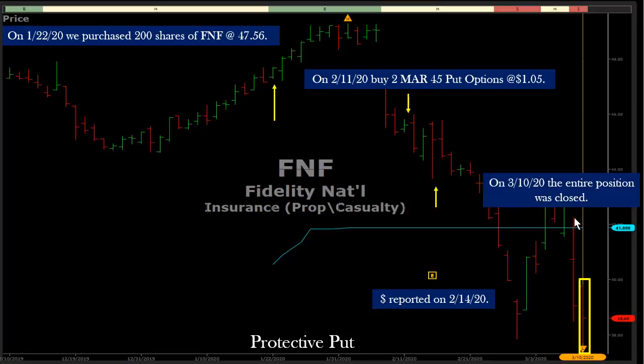On March the 10th, in this actual trade, the entire position was closed. This is our Profit Locker Pro stop. The stock had fallen below our stop criteria that our system sets up for us, but the reason the stock wasn't sold earlier was because we had the put option in place, which worked as our stop. So on 3/10, the entire position was closed.